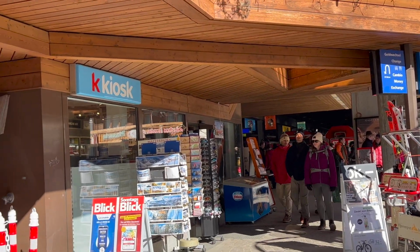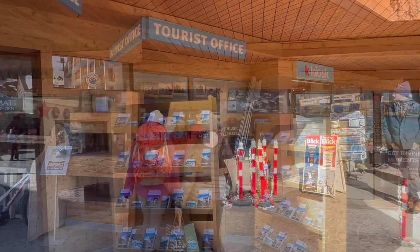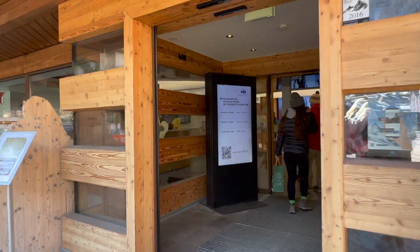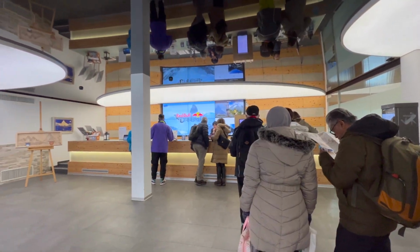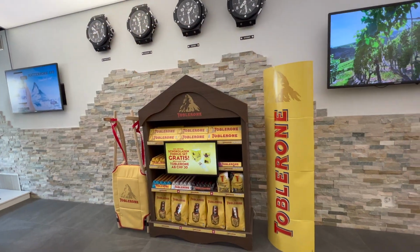Right as you exit Zermatt train station, to your right is the Tourist Information Center. If we are visiting a place for the first time, despite the amount of research we would have done prior to our visit, we always make it a point to visit the Information Center to know any interesting activities for the day, listen in to their recommendations, and collect booklets about the place which I enjoy reading later on.